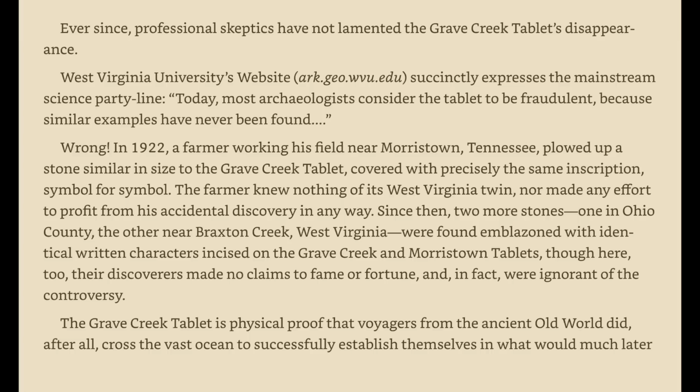But we just proved that's wrong. We just read that out of the book, right? They found a similar stone with the same inscriptions in the same area, and they have it reported in that book. And that's why he goes wrong.